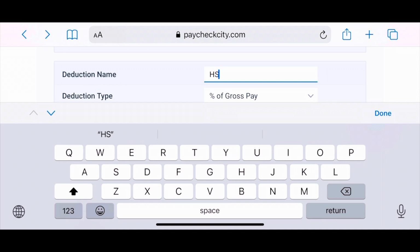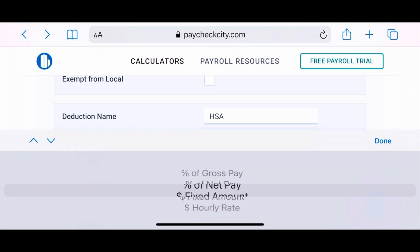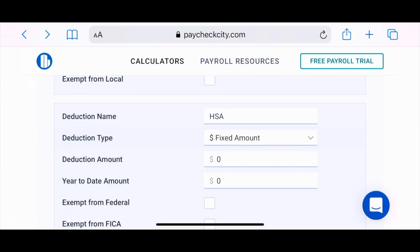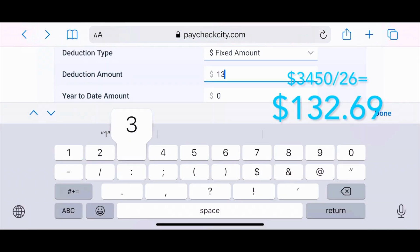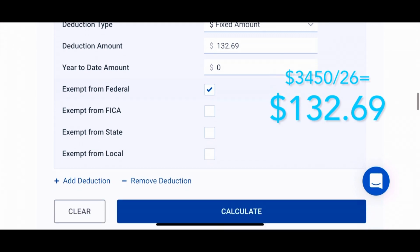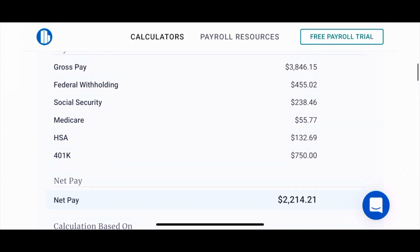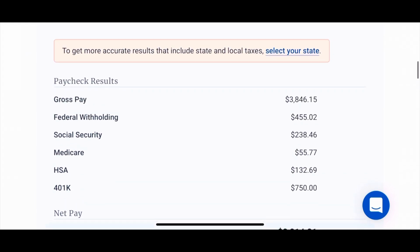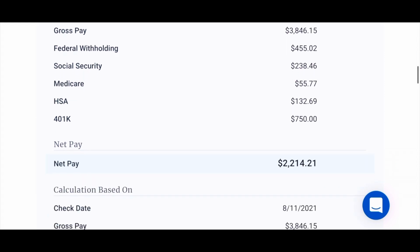Now let's add in the HSA deduction. The deduction type, we're going to change it to a fixed number. The way we calculate the fixed number is we get the max contribution of $3,450, and we divide it by how many paychecks we get, which is 26 paychecks per year, and we get $132.69. In addition to the $750 that they will be taking out, they will also take out $132.69 for our HSA.